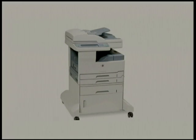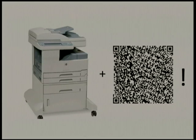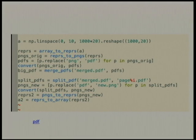And so I realized my only input output device is my printer copier scanner. So I have this really terrible hack to take a NumPy array and cut it into pieces and put it into QR codes that I then print and then scan them back in, and you get your NumPy array back.